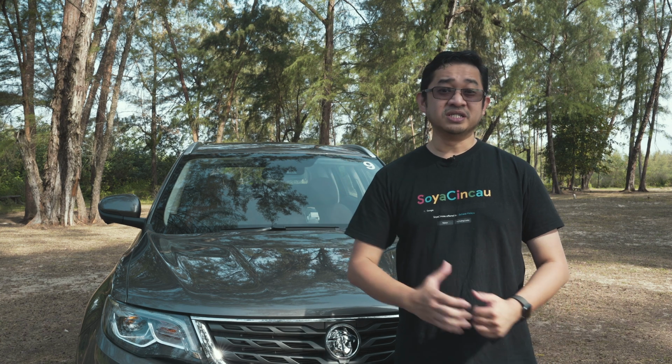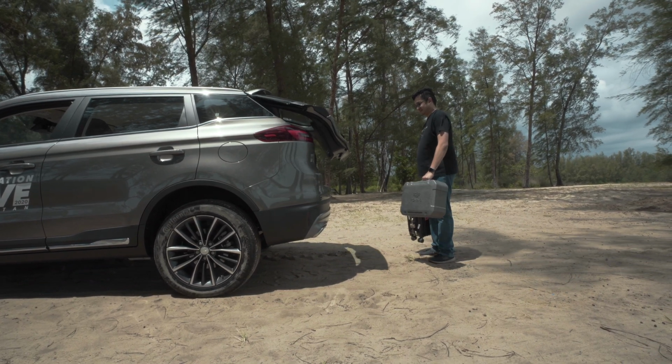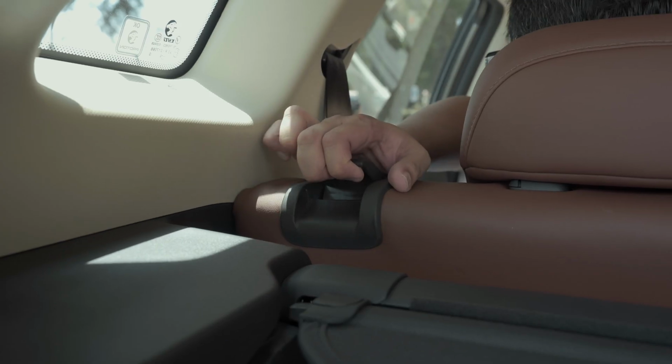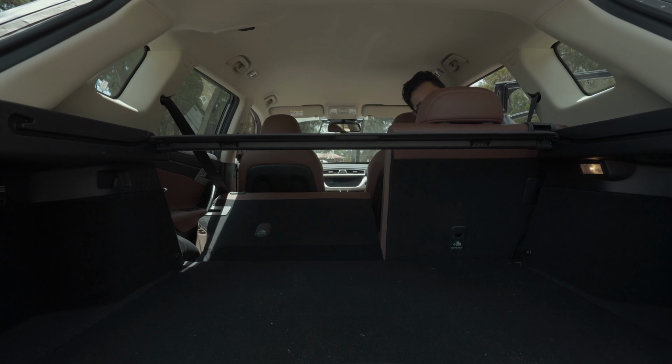At the back, the new model now comes with a power tailgate, and this can be activated by kicking your foot underneath. And do note that you must have the remote with you for this to work. On the inside, you can now recline the rear seats, which is great for passengers that want to take a nap. And similar to the current version, there's also an armrest and can split the seats by 60-40.